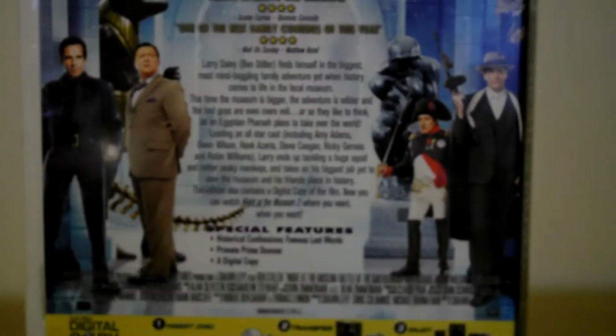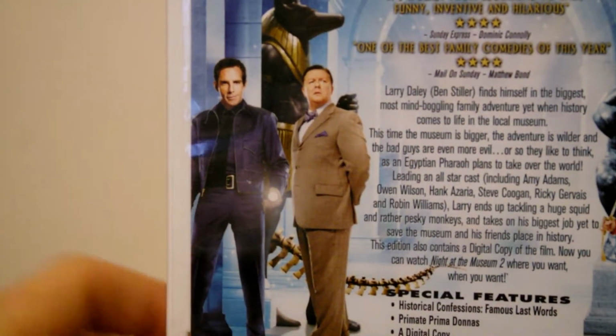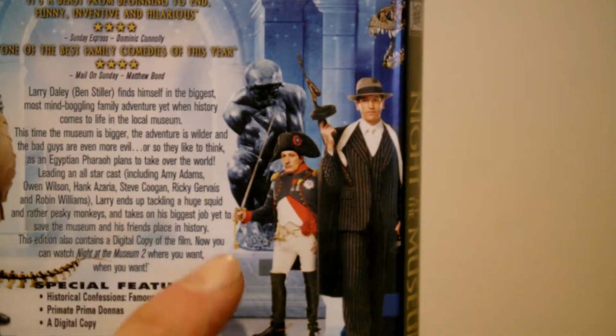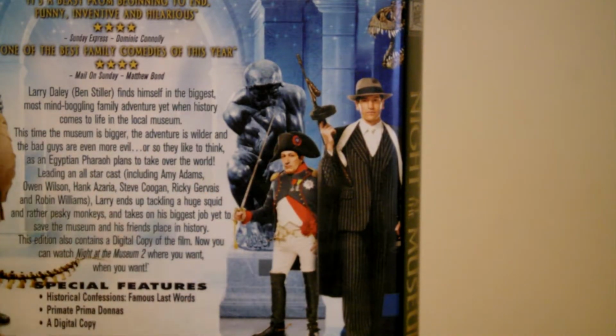Let's have a little zoom in. So you got the good guys. You got Larry, the old manager man, and of course you got this beautiful girl pilot. Can't remember her name now, but I'll figure it out later when I read the script on the back end. Then you got the bad guys. You got Napoleon. You know who Napoleon is?